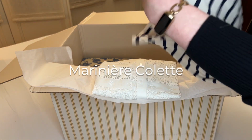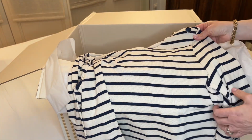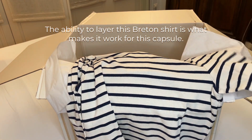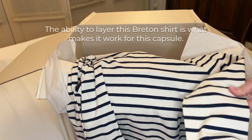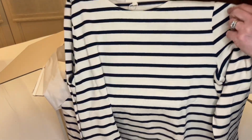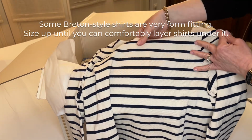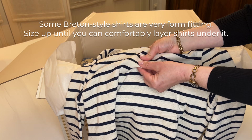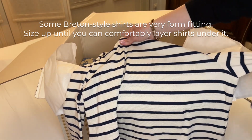First is the Breton-inspired shirt here with the sweet little button detail. I like the weight of this. It's not too heavy. It'd be a great transition and something that you could use year-round. I also like the almost linen blend on this fabric.